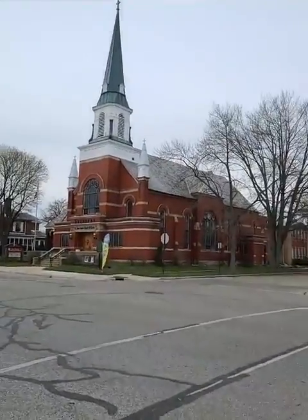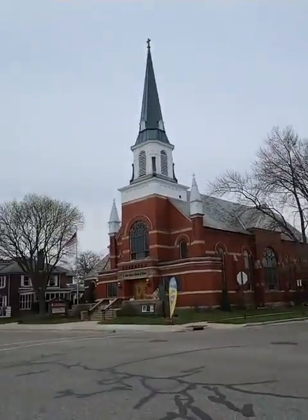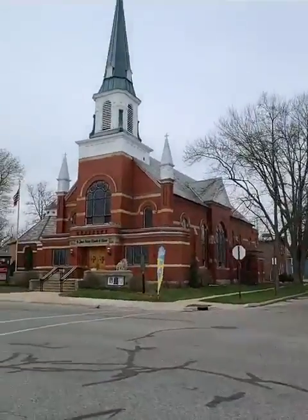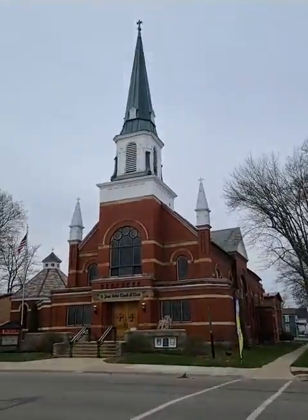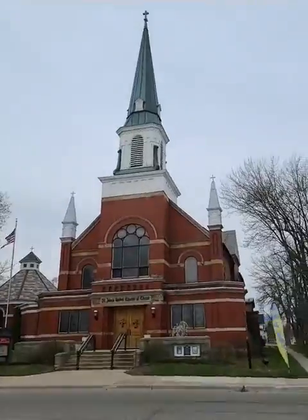Of course, St. John's Church over here. Beautiful German-style church. It's been updated a couple of different times. You know, in all my years in Port Huron, this is one church that I've never been in. So maybe I'll have to find a service sometime to check out the inside of St. John's.